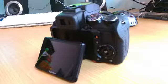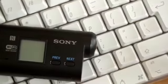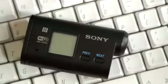Christian stepped up once again. This guy is such a legend. He decided to send over this tiny but beastly Sony action camera. This camera sparked a whole new world of possibilities for the channel.